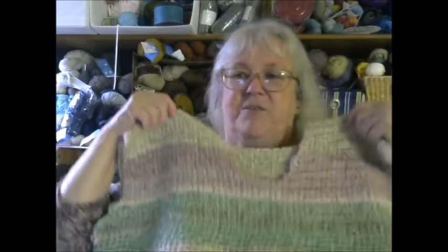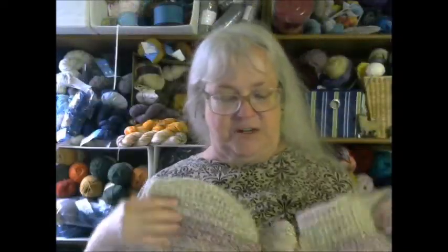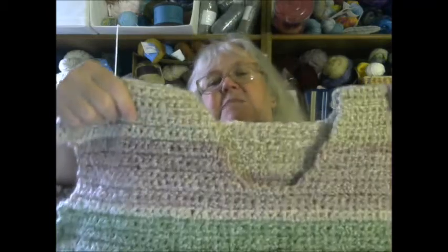And I tried to be really careful with my stripes, because you can see that this is Lion Brand Homespun. So you can see it does have striping to it. And I wanted to make sure that my stripes for the front and the back pretty much matched, because I thought that would look kind of weird if it didn't. And I came pretty close.